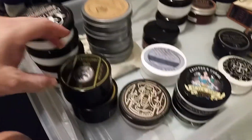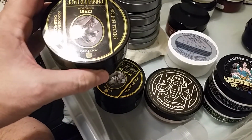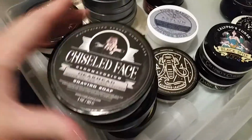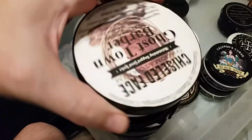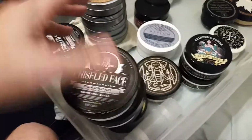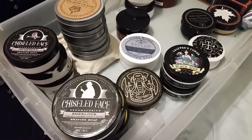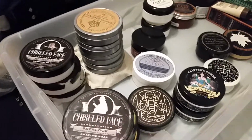This is my Chiseled Face section. We've got Civet and Rhino from the special collaboration with Zoologist. Both of those are tremendous. We've got Sherlock, Gearhead, the famous Midnight Stag, and looks like an older version of Ghost Town Barber. First time I tried Ghost Town Barber, it didn't really stand out to me as a favorite, and I kind of passed on the sample, but it's become a favorite since then.